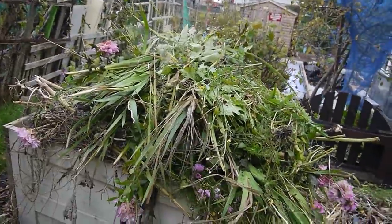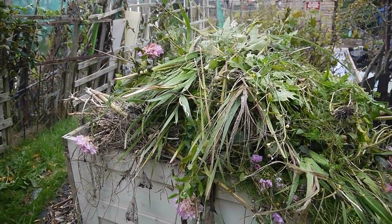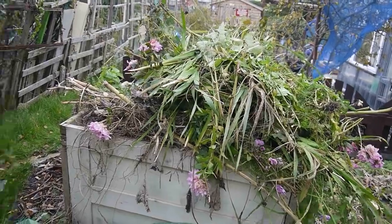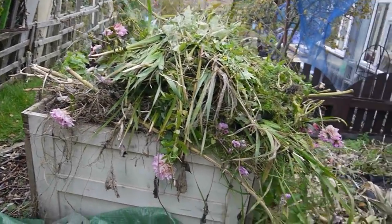I've really got to sort my compost heap out. It's not something I'm proud of, and I definitely wouldn't want Monty Don to show up and have a look at it because I think he'd be quite mad at me and disappointed. I'm disappointed in myself, but I'll do that another day because that's a big bloody job. This is also a big bloody job.